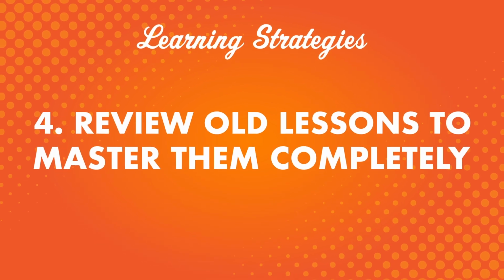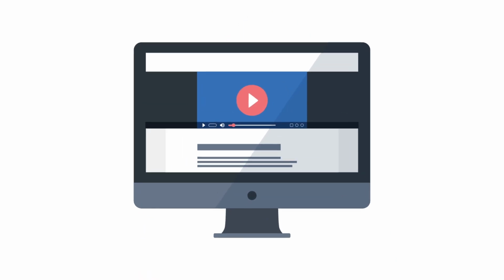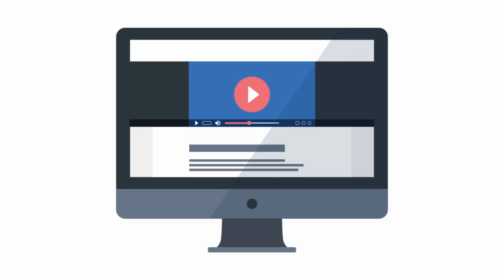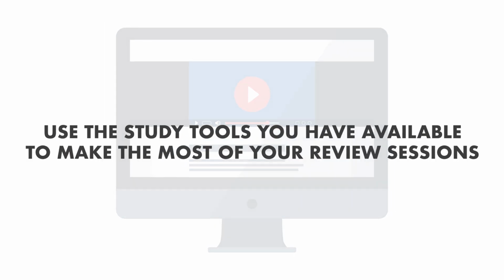Number 4, review old lessons to master them completely. Review is essential for your learning. If you come across a new word, you won't remember it if you see it only once. It takes repetition to remember something. Make sure to take time to review past lessons. Give your brain a chance to remember the things you studied previously. For example, if you try our listening comprehension lessons and you don't understand absolutely everything, check the translations and try listening again. Use the study tools you have available to make the most of your review sessions.